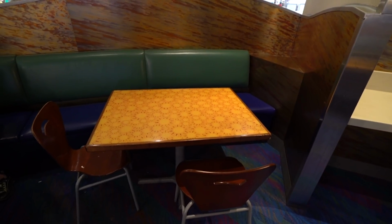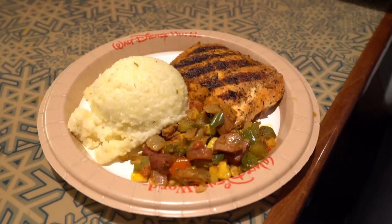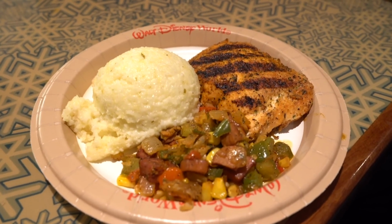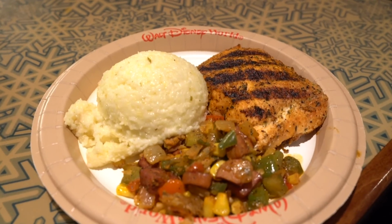There's a lot of options here at Sunshine Seasons that seem extremely healthy, and then there's ones that definitely do not, and then there's teaser ones right in the middle. I wanted to go with one that I believe is kind of in the middle, like a false sense of health, and that is the oak grilled salmon. While that might in itself actually be somewhat healthy, it's then also served with a big mound of cheese grits, as well as andouille corn succotash.